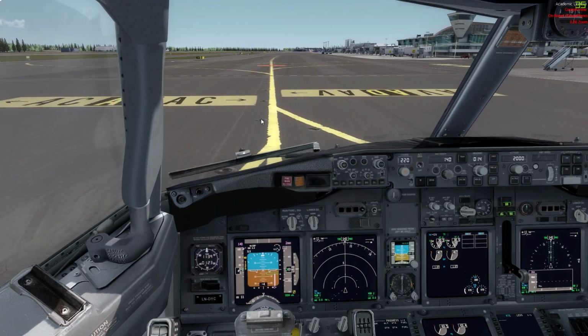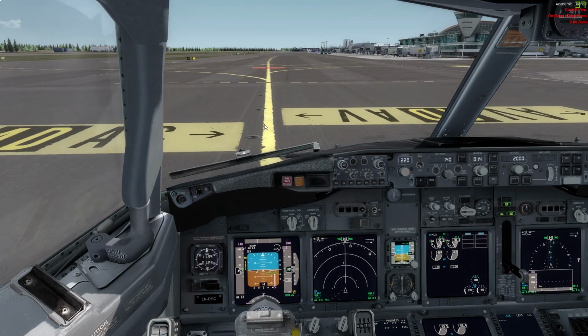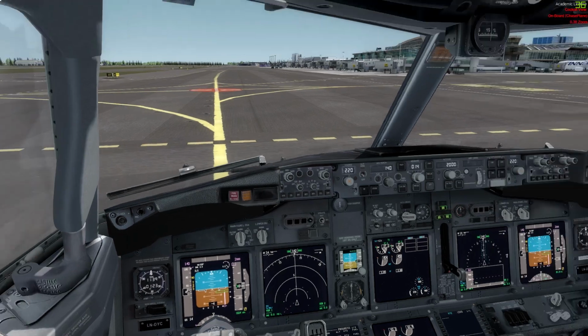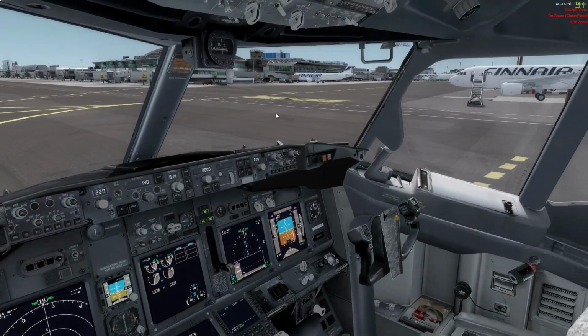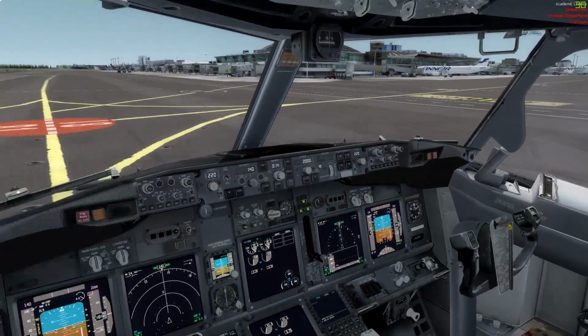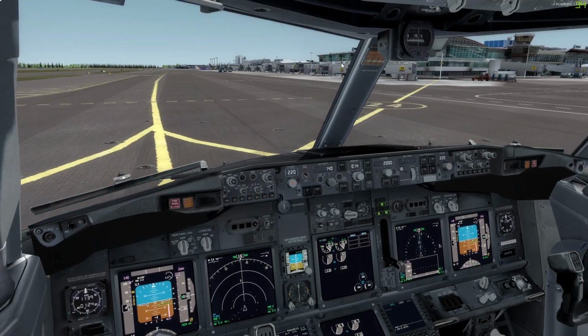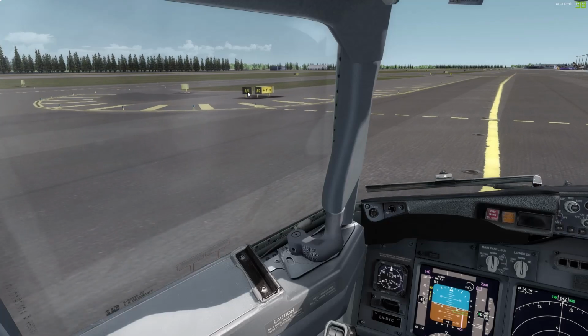The ground textures, as you can see, Aerosoft do a fantastic job with their mega airports. You can see it's like jagged. It looks like it's been done in real life, you know, it's not perfect. Because the real world isn't perfect. And that's not a political statement, that is a simulator statement. But yeah, fantastic job on this scenery, absolutely beautiful.